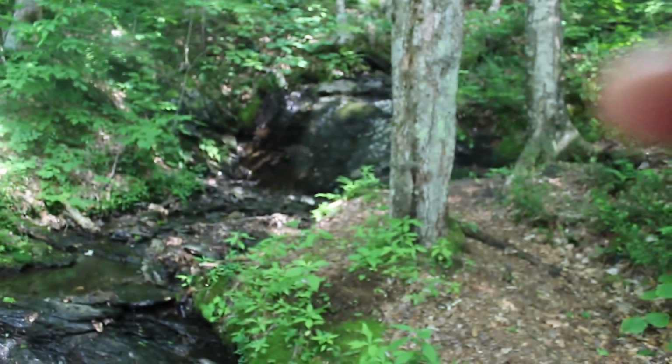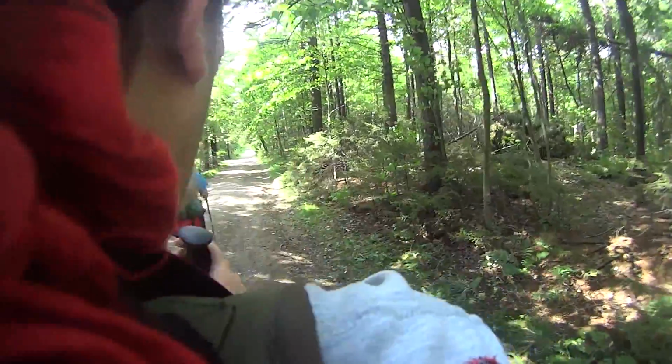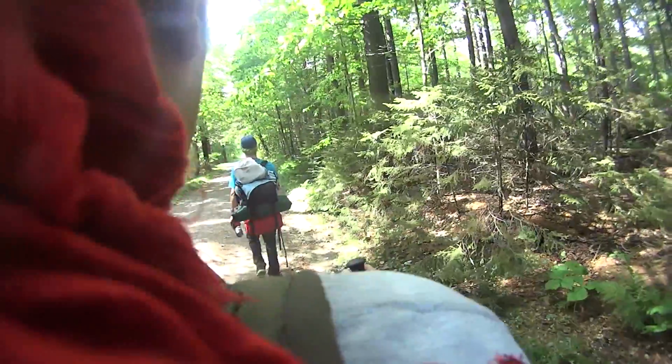We're 40 minutes into our hike from the car, so we're almost at camp. All right, that's an hour of hiking, pretty much exact. And our campsite's right around the corner there.